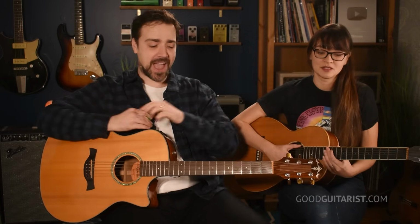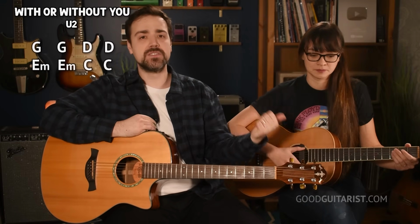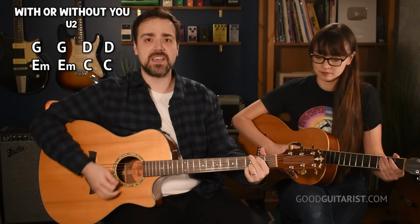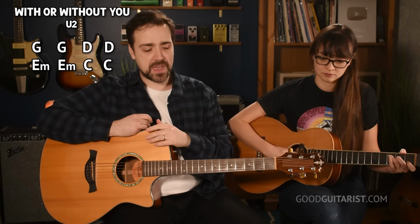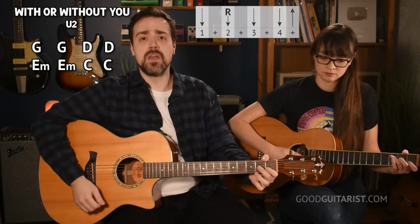Anyways, next we have With or Without You by U2, and this one uses the classic order 1, 5, 6, 4. So that's G, D, E minor, C, the order for those 4 chords. And we play each one 2 times. Same strumming pattern we've been using this entire time.